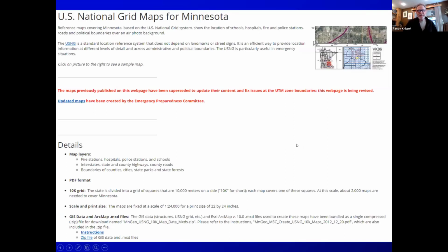There are some examples out there right now. If you do some Google searches for some of this stuff, like U.S. National Grid maps for Minnesota, you'll get to this page. It has been updated to point to some new maps, which were created using ArcGIS Pro, but we still have the instructions and the zip file from using ArcMap. So if you're not using ArcGIS Pro yet and you want to use ArcMap, you can still go here and get the MXD and all the associated data and apply it to your area as well. So it is about getting polygons that represent these 1,000 meter squares, 10,000 meter squares, and so on.